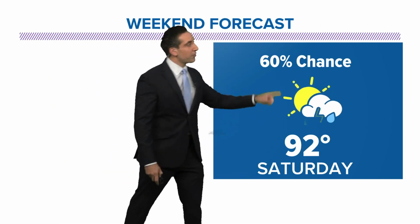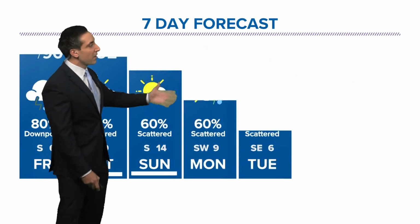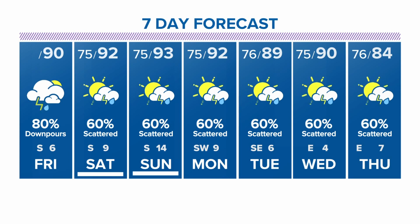All right, 92 for your Saturday, a 60% chance of showers. The same on Sunday at 93. And there's your 7-day forecast. We've got the rain chances at 60% right out through Wednesday and Thursday of next week. That'll also hold temperatures back in the upper 80s to low 90s.